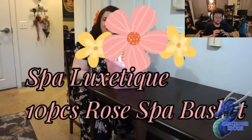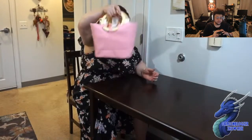Hi, I'm Rachel. Today I'm going to be showcasing this rose scented bath set by Spa Luxe. It's a 10 piece set. So it comes like this in this cute little basket, this little pink bag, and it's got these nice little wooden handles, absolutely adorable.